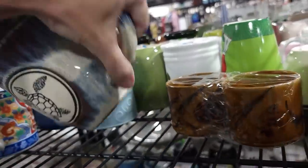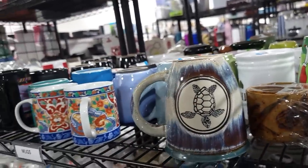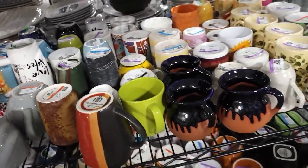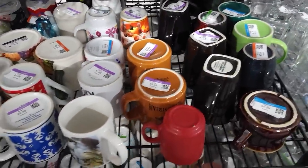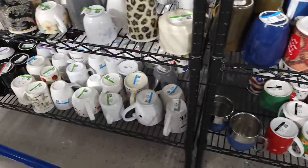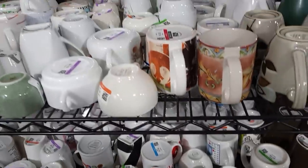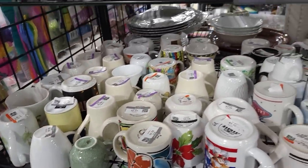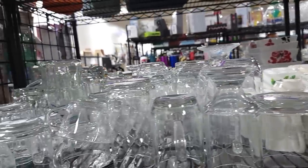Ooh, sea turtle with a big chip. Oh, darn it. See, I would have bought that for my viewers in my live sales who like turtles too. I would have sold him if he didn't have a big fat chip. Big fat chip, no good. All right, nothing's really calling out to me. This Mickey's been through the dishwasher a couple of times, unfortunately. All right, I think we are done in the glasses.